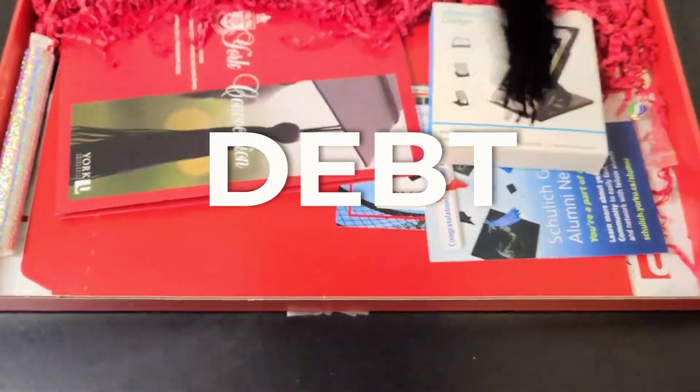And lastly, within the needs category, I actually included my debt. So the biggest debt I have, and the only debt thankfully I have at this point, is student loans. And I pay approximately $75. The reason that this is a need is that I have to pay my debt back, and this is the minimum payment that I pay.